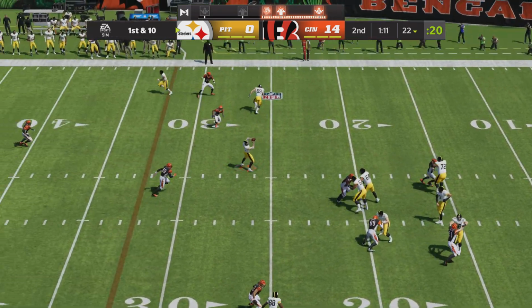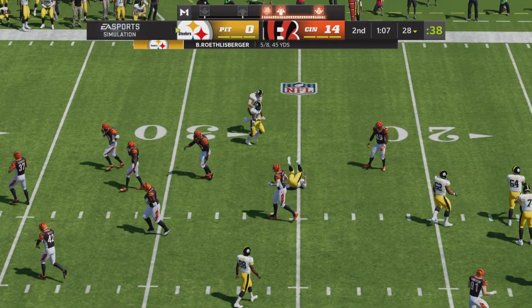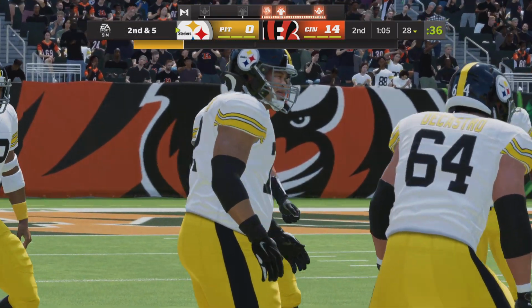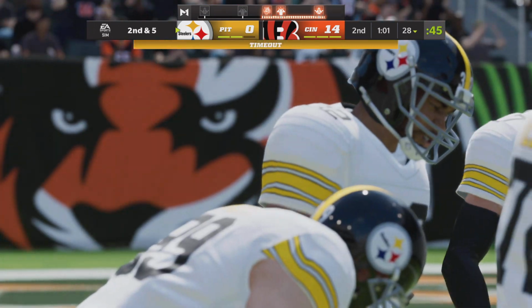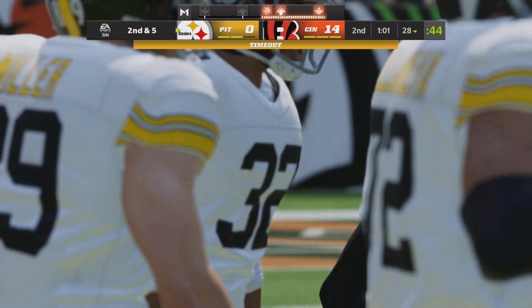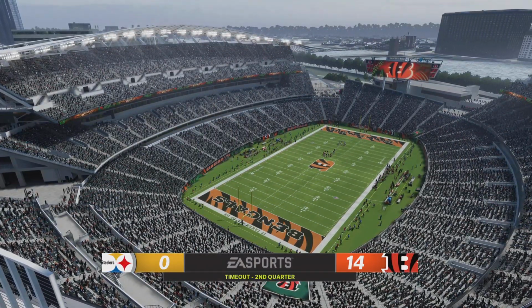They'll throw on first down with Roethlisberger. It's a short one here, complete to his tight end. Well, it's time for them to be good teammates right here. And what I mean by that is possess the ball for a little while. Get at least 2 first downs. Give their defense a chance to settle down a little bit after they give up a touchdown.